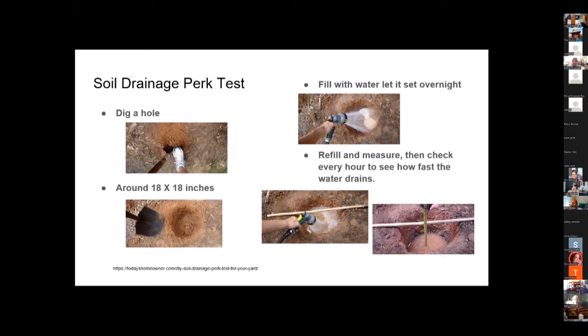Most of the time I'm lucky and it drains fairly quickly, but sometimes it doesn't drain well. You wait, and the next morning you get up and your hole's empty. Well, if it's not, you've got to fill it again, and then you wait again. What you want is a hole that you're planting your rose in that will drain in less than 6 hours.